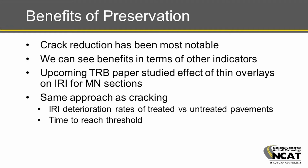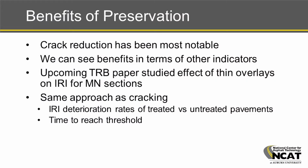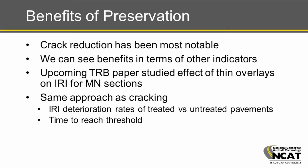So we have seen that the benefits of doing pavement preservation are more notably in the crack reduction part of things. We can see other indicators also helping improve the condition of the pavement. And I wanted to give a little preview of one TRB paper that we have coming up. I just submitted the edits yesterday, so it should be getting published, I hope, soon. You can look for it probably in the next couple of weeks. But we're using the same approach as what we have done for cracking. So we look at untreated sections versus treated sections, compare how long it takes to get to a point, and see what the life extending benefit is based on that.